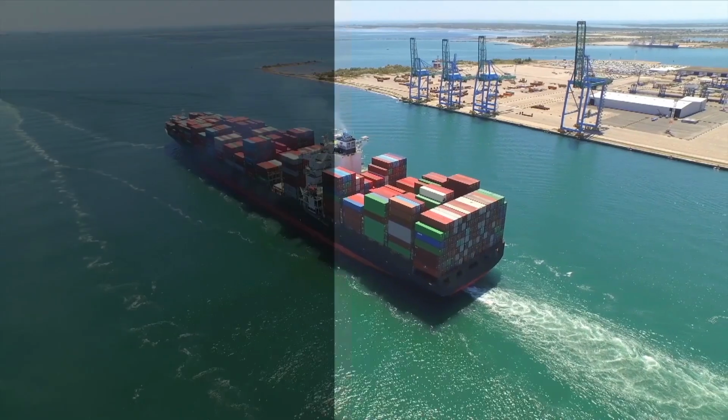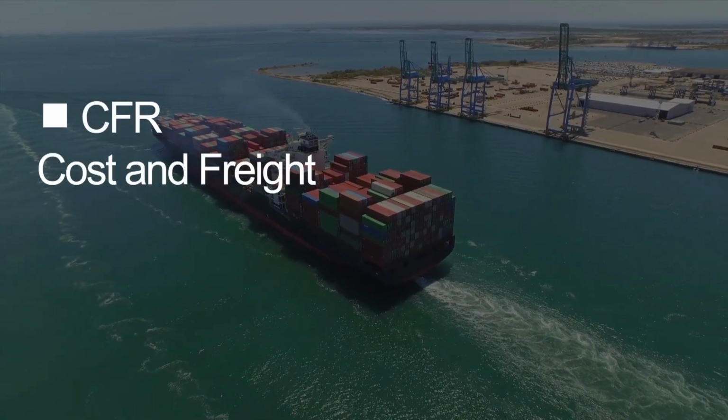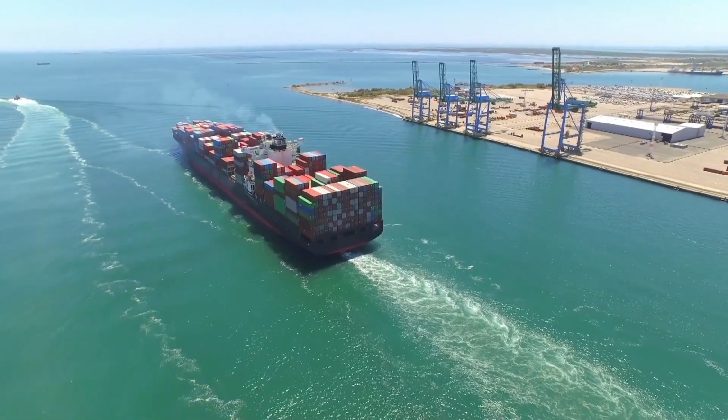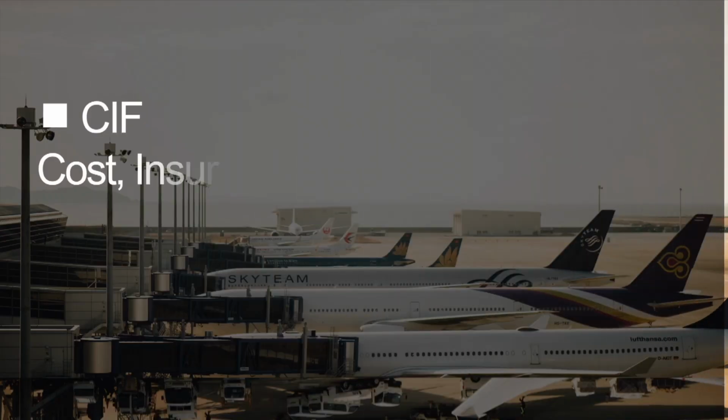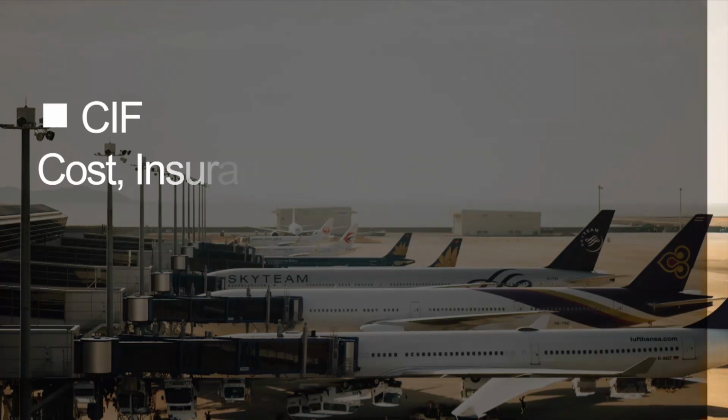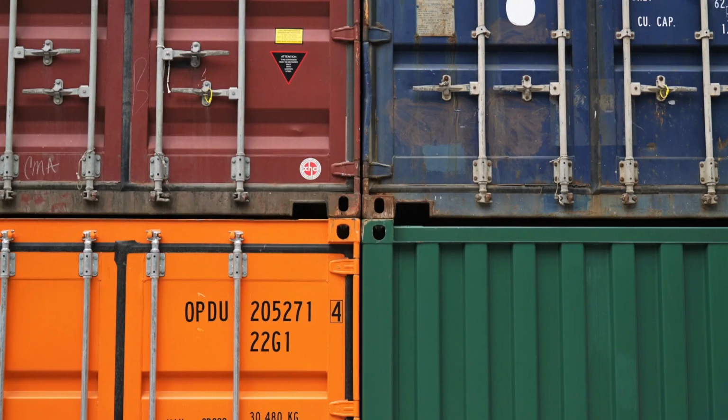So these need to be added to the ex-works price. There's also CFR, cost and freight, which is the cost of the goods, including the Australian charges and the ocean freight to get them to the port of destination. CIF, cost, insurance and freight. The I stands for insurance, and that includes the premium that you would pay to insure the goods. Regardless of what Incoterm you are selling, if you undertake the insurance responsibility, the insurance cover takes care of the goods from warehouse to warehouse.